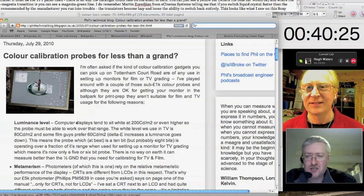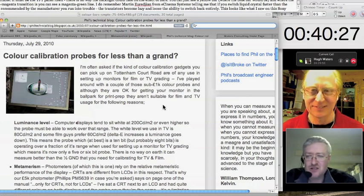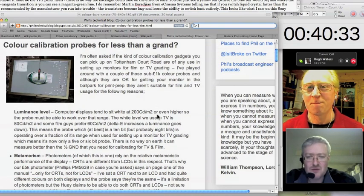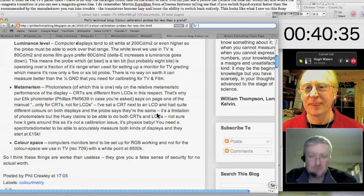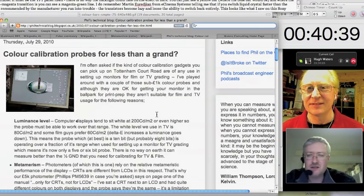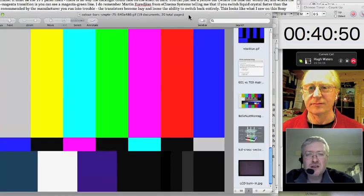Because this is just a little gadget that's got three light-dependent resistors in it that have got colour gels on them, and it can't have the same metamerism as both of those display types. So I don't recommend them. I've never really seen the point of that. It's almost better that you don't have it, because it's deceiving. So I say stay away from the Hueys and those kind of things.